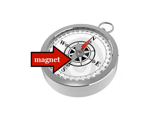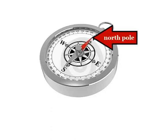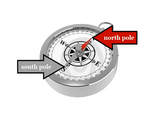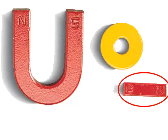If you suspend a bar magnet by its center, it'll act as a compass. The end that points northward is called the north-seeking pole. The end that points southward is called the south-seeking pole. More simply, these are called the north and south poles. All magnets have both a north and a south pole. For a simple bar magnet, the poles are located at the two ends.